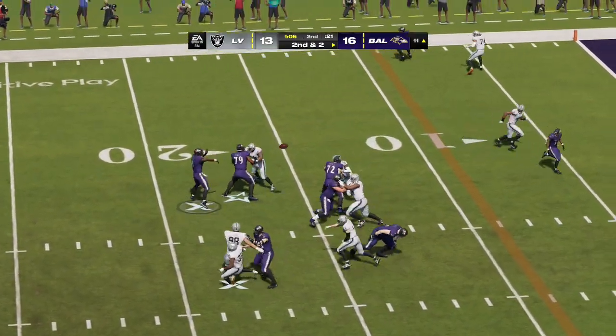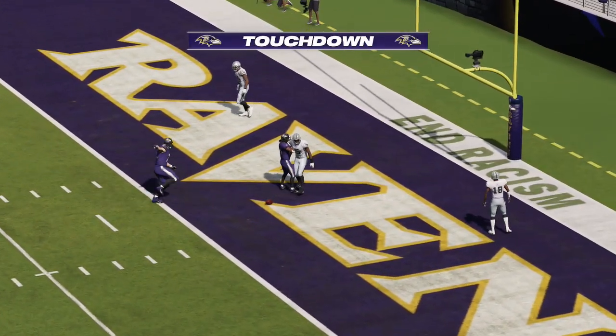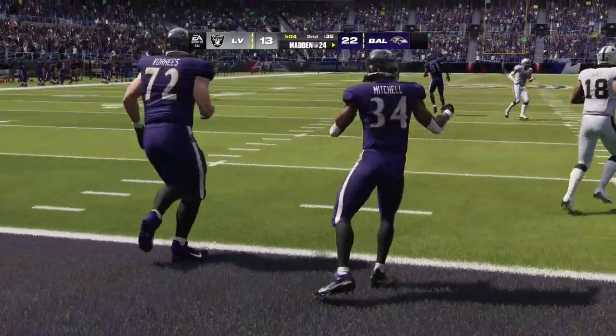Now a 2nd and 2. Looking to throw. Jackson. And this is caught. Touchdown, Baltimore. An 11-yard touchdown as his guys are able to extend their lead.